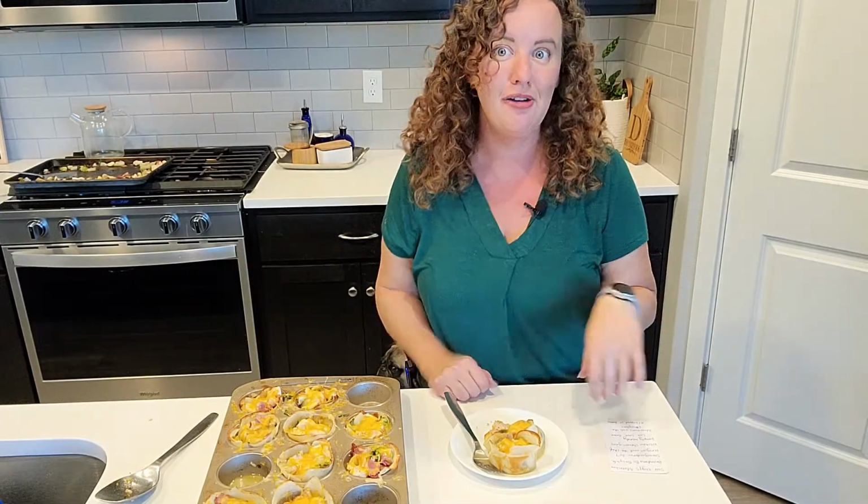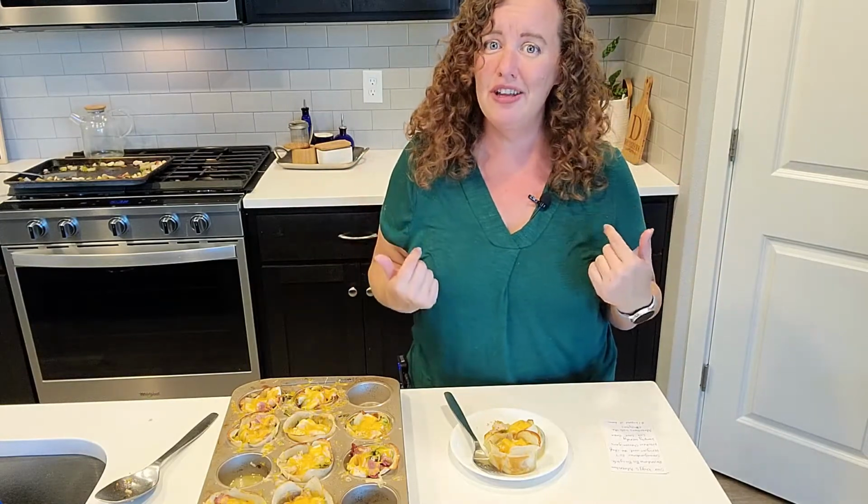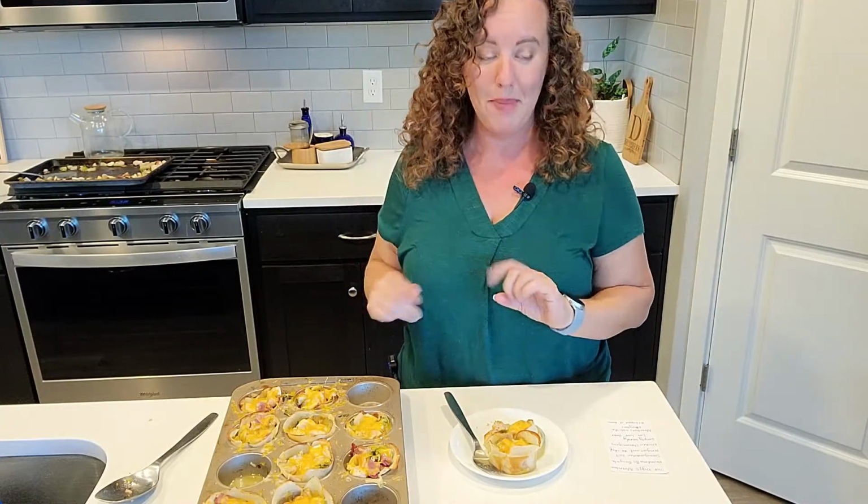Seriously, what is not to love about cheesy bacon and potatoes? You don't even notice the Brussels sprouts are there. Although, let me tell you, Brussels sprouts I think are one of my favorite vegetables. So this dinner is a win for me.